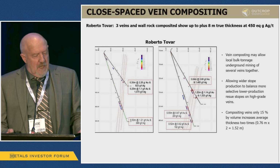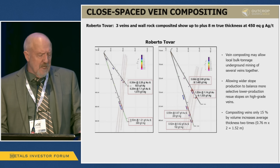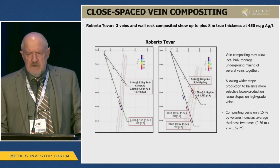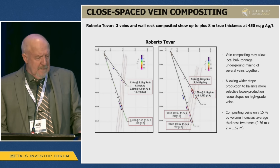You don't have to do a lot of compositing. We found that just on a volume basis, if we can composite 15% of the veins by volume, our average true thickness will go from 0.76 to almost 1.52.